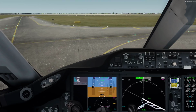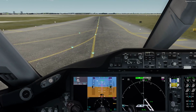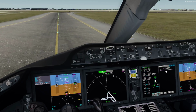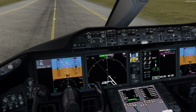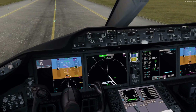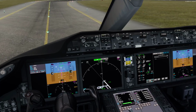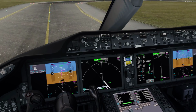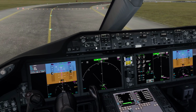Let's try and fix that shaders issue. There we go. Before takeoff checklist. Before takeoff checklist. Please be seated for departure. Flaps are set, but for some reason it's not saying it is. It's weird. Back to the ND page. And then we can start to zoom out. There we go.